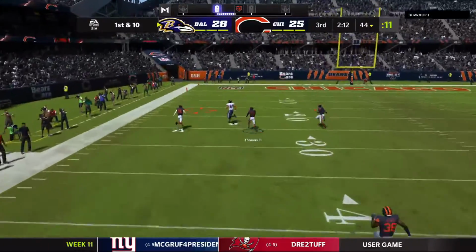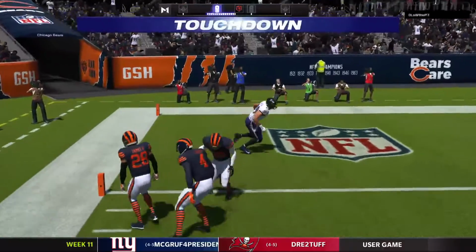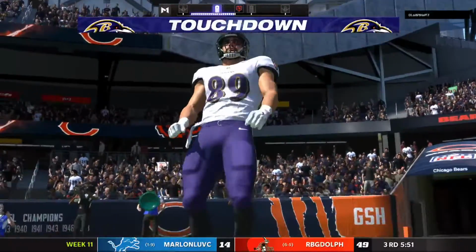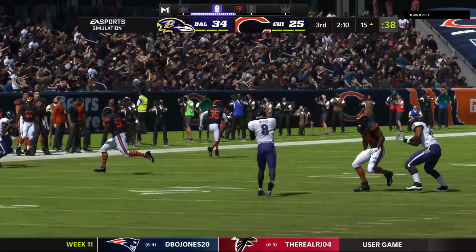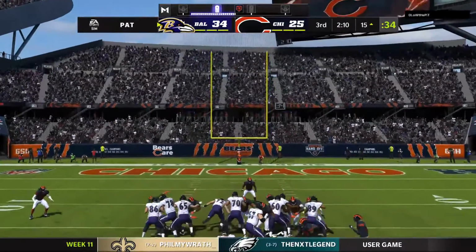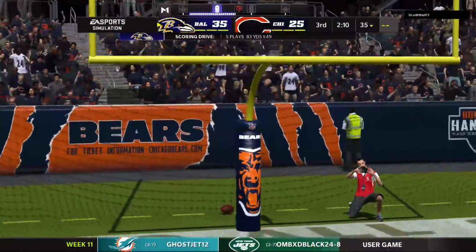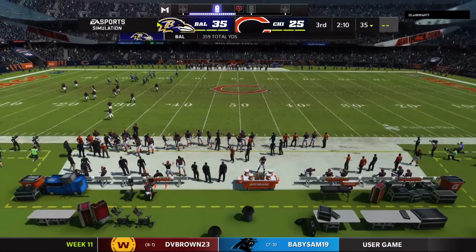Oh, looking for Andrews downfield. This is caught inside the 15. And he'll take it into the end zone for a Ravens touchdown. Mark Andrews, 56 yards as the Ravens push further out in front. Tucker with the extra point, and his guys will take a 10-point lead. Ravens 35, Bears 25.